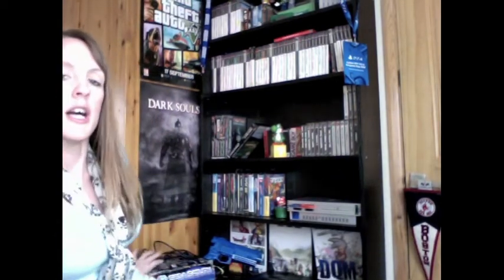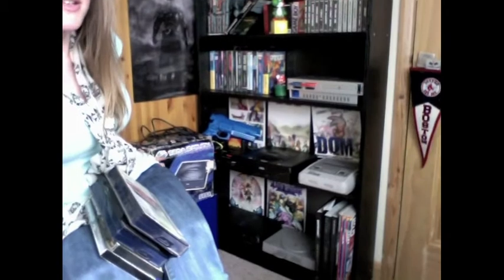One is slightly damaged, but it does work, and the 12 games for a fair price of £50. Plus its box. The box is actually down here, just right there. So you know, the box Saturn. I'll take it.